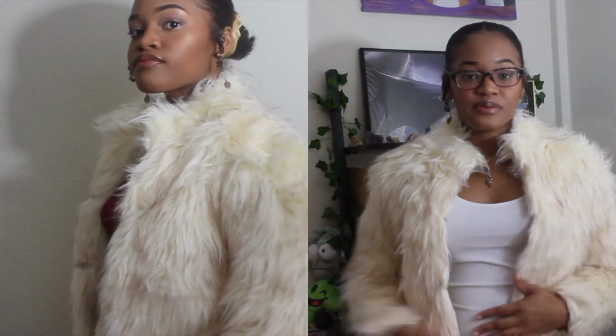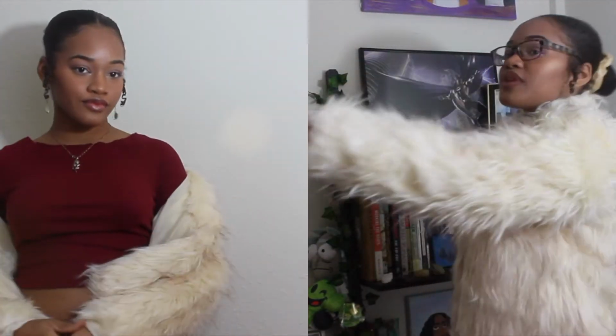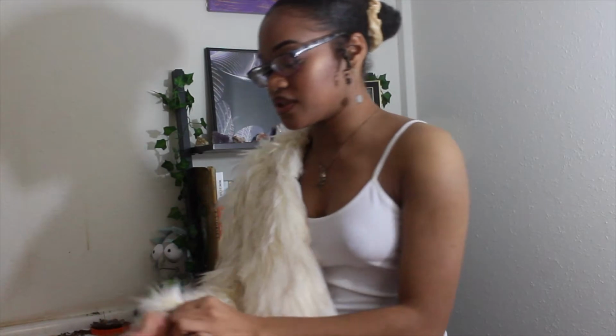I probably would have liked it better in a medium, pregnant or not, because I have long arms, and as you guys can see, when I put my arms out, I don't know. Let's see how we could style this. I'm thinking this would be cute just thrown over your shoulder. And, you know, I live in Cali now, and it has snaps, so I could just... that's not working. But I feel like this is one of those pieces that's just going to be cute.